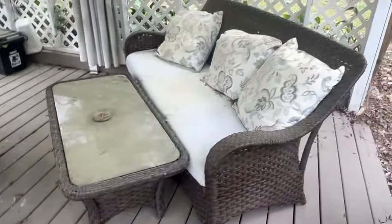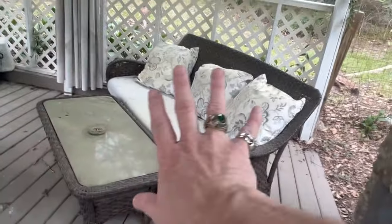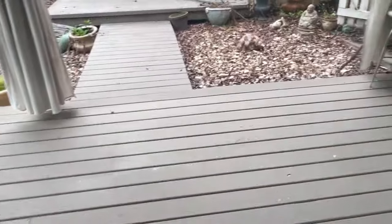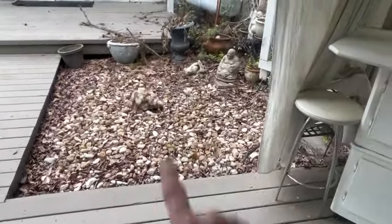I know this looks like shit. We'll take these covers off and wash them once pollen season's over. Boom, spray it, get all this cleaned up. You guys know I do a lot of talks out here. This deck did run all the way. I got tired of repairing that. Everything's dying in Texas, dude.